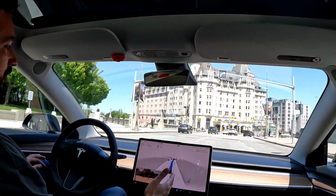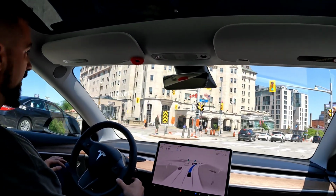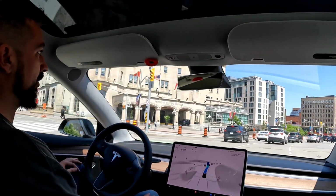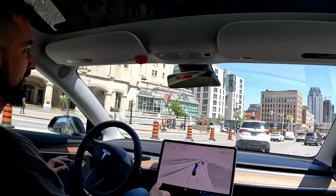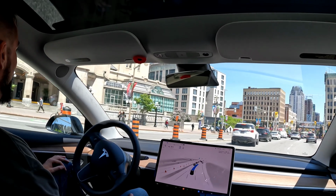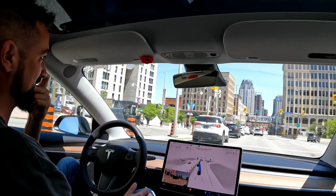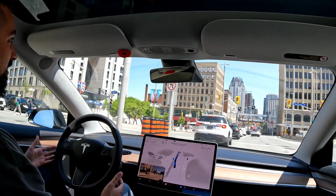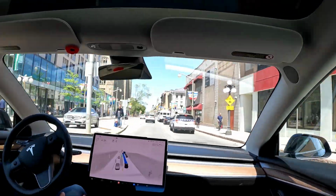Very odd lane change with no turn signals. It just assertively ducked into another lane there. No one was around us for it to do that, which is fine, but you need a turn signal there, Tesla. If you're gonna pull out, oh, there's a police officer right in front of us, so definitely put on your turn signal, Tesla.